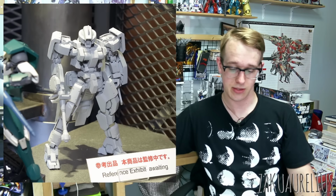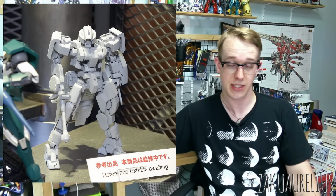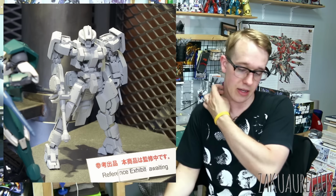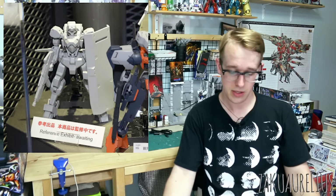One is like a Greys type, we can see, which looks really cool. Actually, of the new Iron Blooded Orphans kits, that's the one that I'm looking forward to the most. That Greys looks really cool. Then we also have the Grunts kind of type MS that's going to be used by Tekkaden there. It has that really big shield, which looks pretty cool, and overall looks interesting.